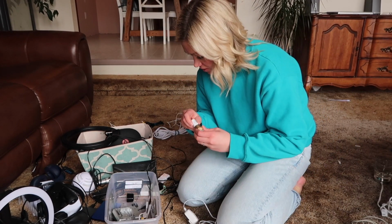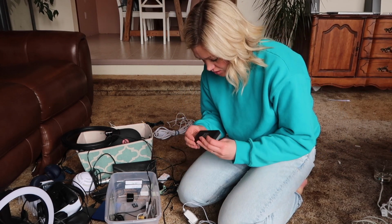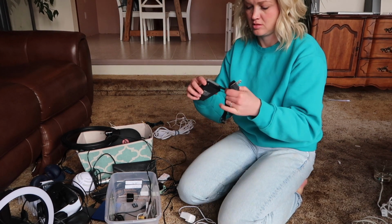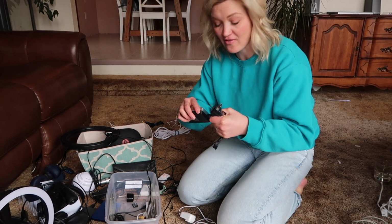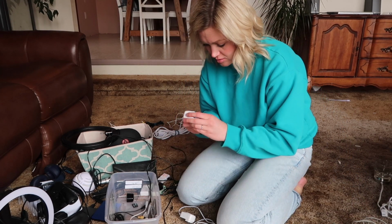This adapter for the car is handy in the car. This is a charger. Oh, this goes with this. Okay, and I never, ever use that. So that can go to the thrift store.